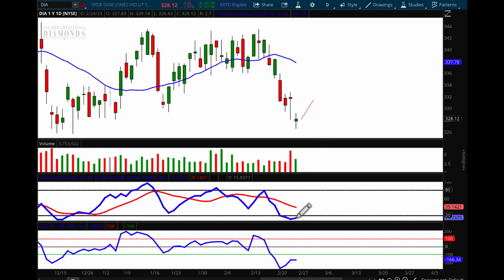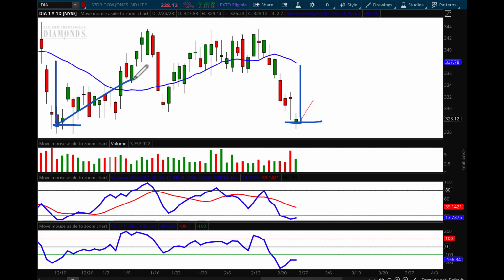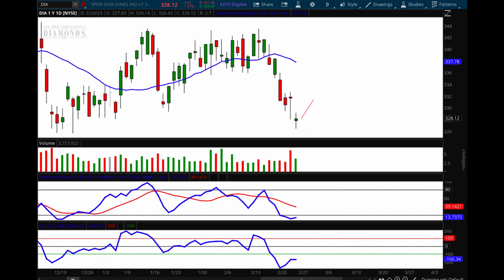Now, again, we have the stochastics moving up. We have a positive divergence on the CCI. We have a wide divergence here. See this wide divergence from the moving average? The stock does not like to stay that far away from the moving average before snapping back to it. So that's another reason why I call that the rubber band effect. It tends to snap back to the moving average. So this upside forecast right there on a drop in volume, by the way, today, and a spinning top, that upside forecast is a conservative forecast at 331.38. All right, so that's the diamonds.